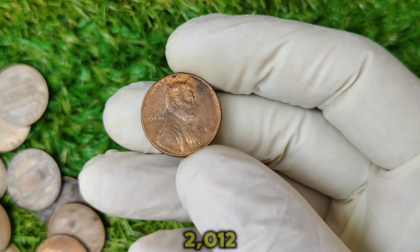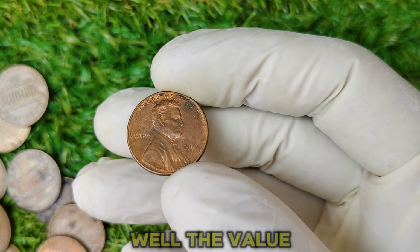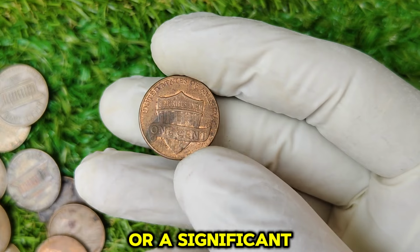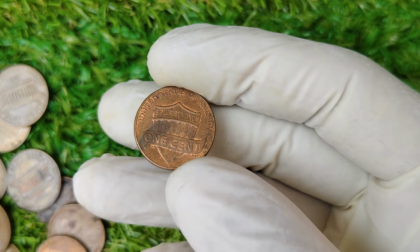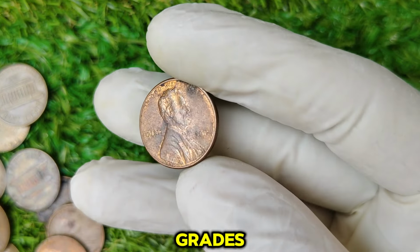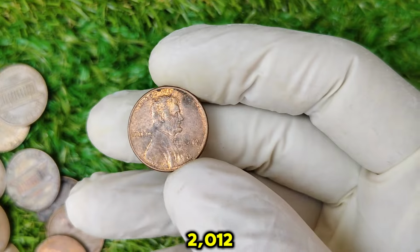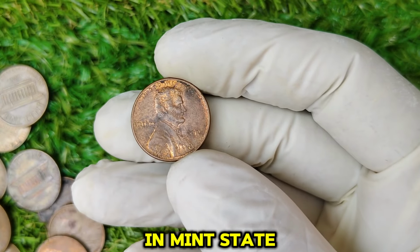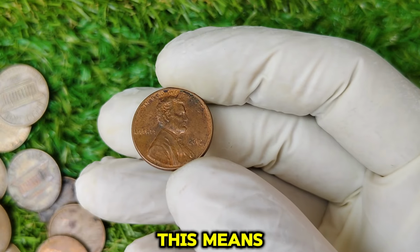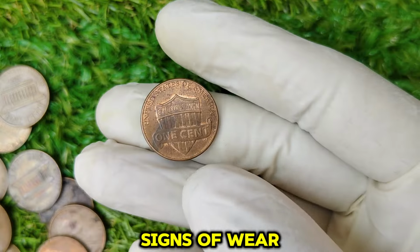So, what makes the 2012 no-mint mark penny worth up to $6,000? Well, the value of this coin isn't necessarily due to an error or a significant historical event tied to the coin, but rather a combination of factors such as condition, rarity and pristine grades, and its appeal to collectors. The most valuable 2012 no-mint mark pennies are found in mint state condition, also known as uncirculated condition. This means the coin has never been in general circulation and shows no signs of wear and tear.